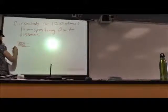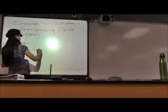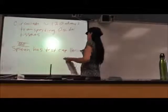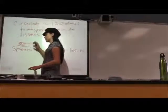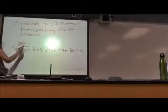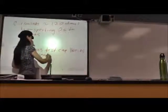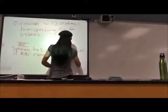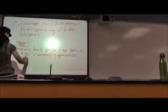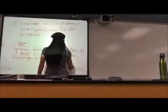So after 120 days, the spleen is going to kind of test them. So we'll say the spleen has test capillaries. And if they become rigid and can't bend and get through those capillaries, then they're going to be eaten up by macrophages. So we'll say if the red blood cell cannot squeeze through, then they're gobbled up by macrophages. Or we'll say then macrophages are going to phagocytize them.